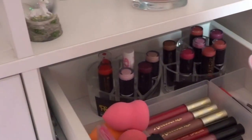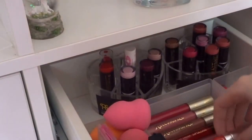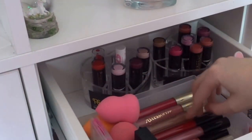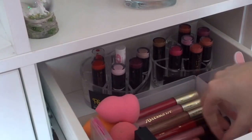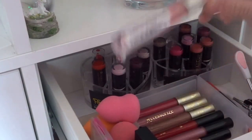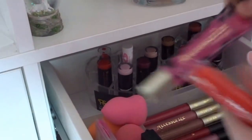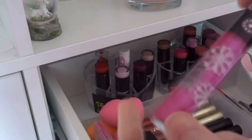So then if we move over here a little bit, I have lip glosses. So I have this Essence XXL Shine, 3 accessorised ones there, some Revolution ones, another accessorised one which was my first ever lip gloss, a MUA one which has a lipstick at one end and a lip gloss at the other, and then another accessorised and girl lip gloss.